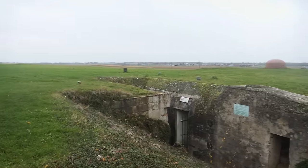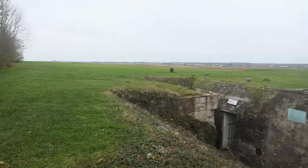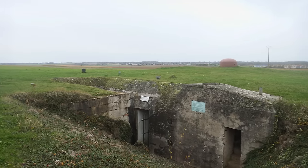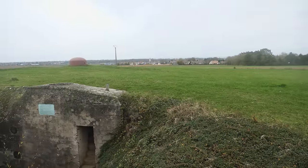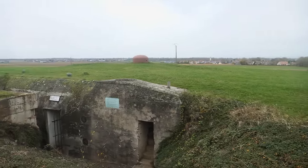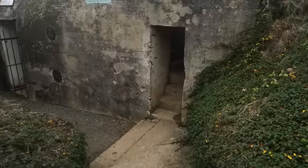Now, the Allies knew that Hillman Battery was here, but they didn't realize the importance of it. To the Germans, this was going to be a key position that they were going to vigorously defend. Okay, can't come to a German bunker and not do a little bit of exploring and looking around.